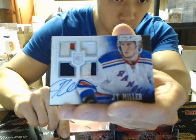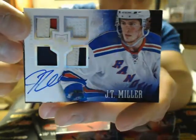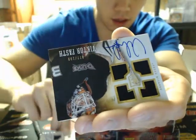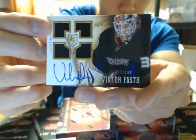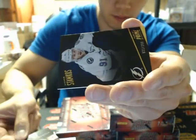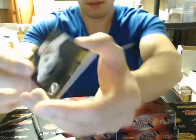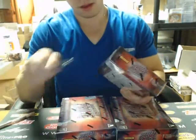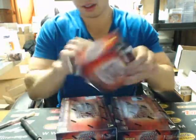And a quad jersey auto, a JT Miller, the prime version. 40 of 50 for the Rangers. And a quad jersey auto for the Ducks, Viktor Fasth. For the Ducks, yeah, he is the Ducks still. And a Steven Stamkos, 299 for the Lightning. And on to box number six.